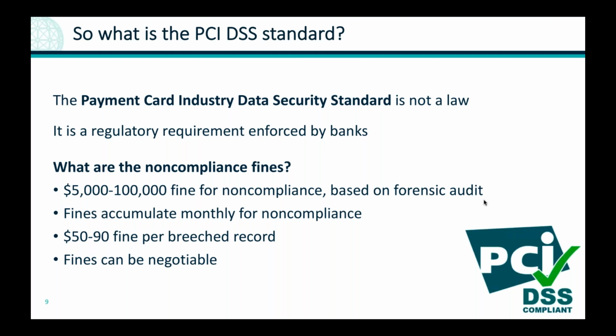The fines themselves, 5,000 to 100,000, depending on the type of merchant. The type 4, which handle up to 20,000 cards, they could be fined $5,000 per month. So if you're not compliant, the bank not always will enforce it and actually ask you for the money, but they can fine you these amounts. This is why some, especially smaller vendors, don't necessarily pay attention or say, okay, if I get a fine, I will pay it.